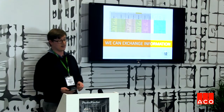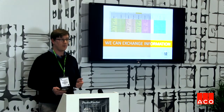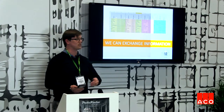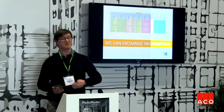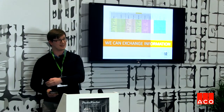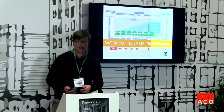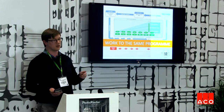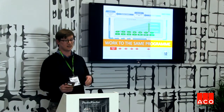We can exchange information. Here is the archetypal COBie that everyone sees. But for me, I think you need to be pragmatic. You need to look at what information do we have, what do people need, why do they need it, and how will they use it? You need to ask questions, you need to talk to people, and then you can also engage with the program. So you can engage with the BIM Level 2 program, find out where it is that you fit in.